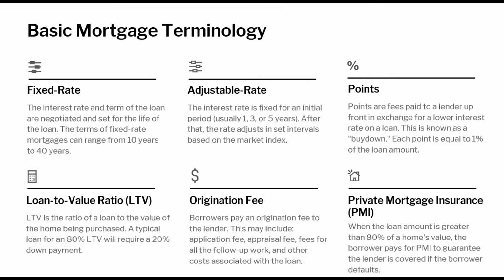And so PMI may be included, but after a certain point in time, if PMI was included and you've paid down more than 20% of the loan, you might be able to remove the PMI from your PITI, the principal, interest, taxes, and insurance, which along with PMI could add up to more than you're able to afford.